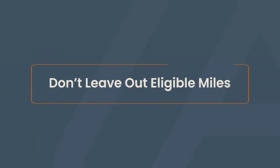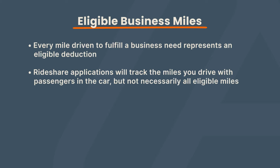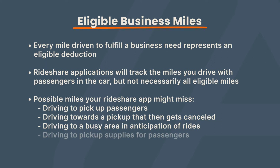To effectively count your miles, you need to be clear on which miles you drive can count as a business expense. Every business mile is tax deductible. Most rideshare applications will track the miles you drive with passengers in the car, and all of those miles are tax deductible. But that's only the start. Every mile you drive on your way to pick up passengers, while you have a passenger in the car, and between passengers, all count as part of your business-related miles.